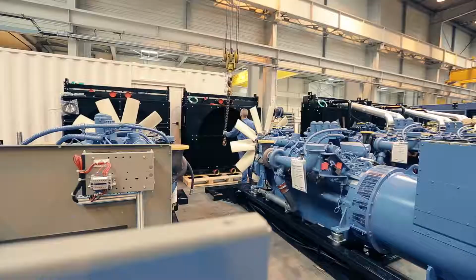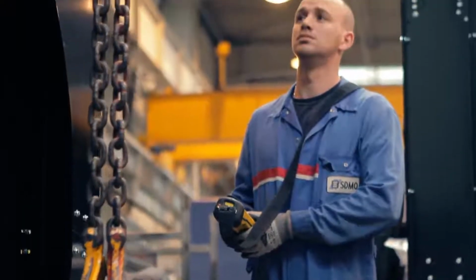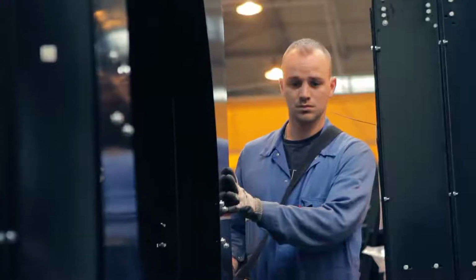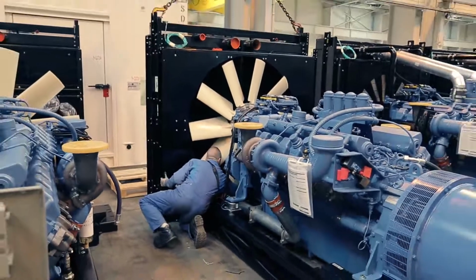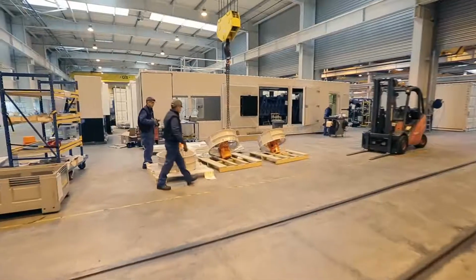Next comes the radiator, which is carefully placed in front of the engine. Through the radiator enters hot water coming from the engine, which is cooled and sent back into the circuit. In the case that the genset power is very high, there can be more ventilators mounted.